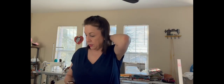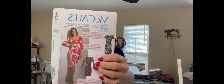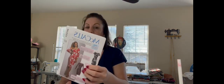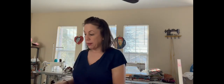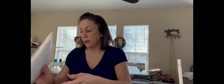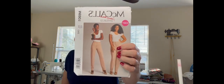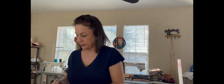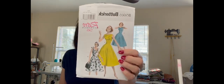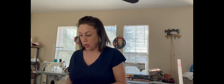$2 a pattern, okay? McCall's. So if you want patterns, just give me the numbers and I can pull them out that way, okay? I'm just gonna go ahead and start showing you. $2 a pattern, you guys. Including the ones I had on the last video. So if you wanna go to the last video, it's $2 a pattern.